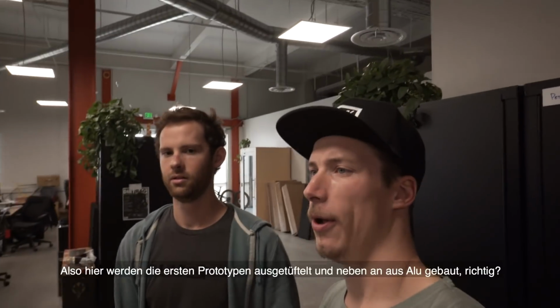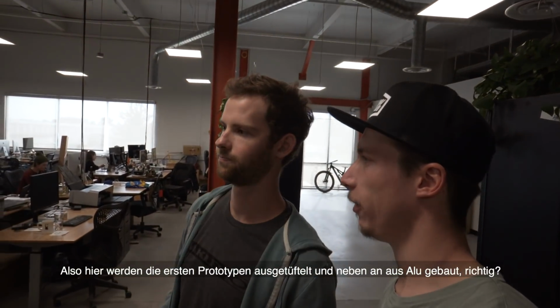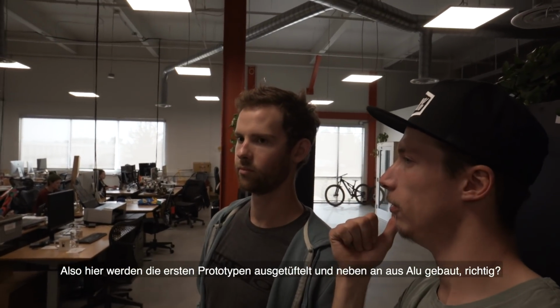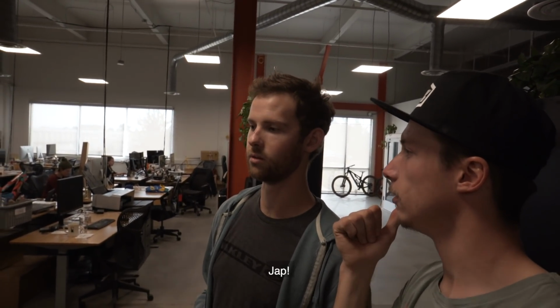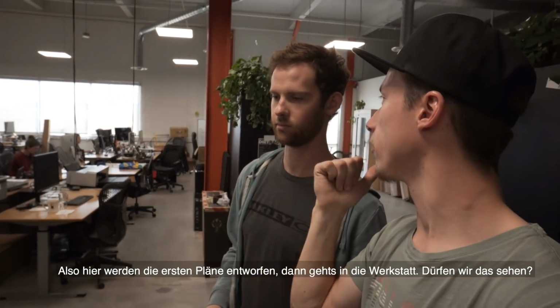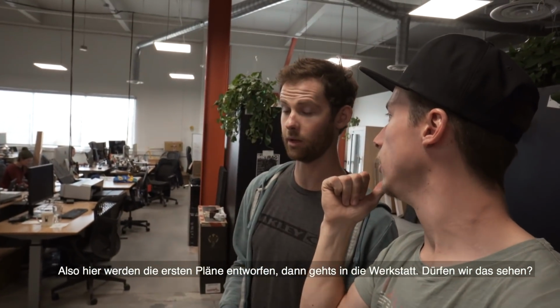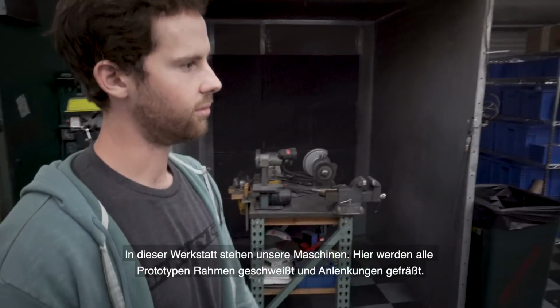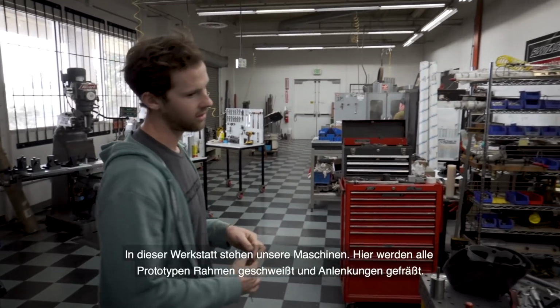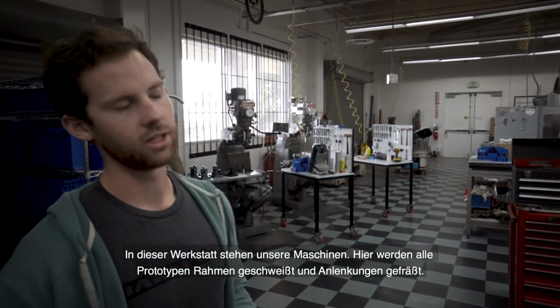So here you're already figuring out the first prototype, and then you weld it in the shop, right? Yep. So here you make the first plan for a new bike, then you go over to the shop. Can we see this? Yeah. So this is our machine shop. This is where all of the frames are welded together and all of the pre-production linkages are made.